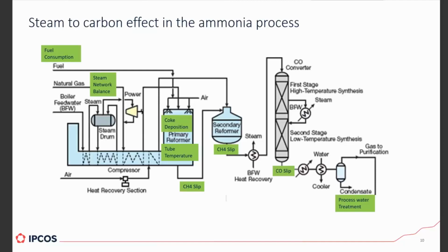And then last but not least, if you're operating at maximum throughput, or for any condition, like summer conditions, where you're reaching a lot of limits in your equipment, it could well be the process water treatment system. Once the gas mixture comes out of the HTS and LTS reactors, it gets cooled, and then most of the water that still remains in the system is eliminated from the process. Well, that water needs to be treated, obviously, and we have found as well that the process water treatment system sometimes is the constraint.